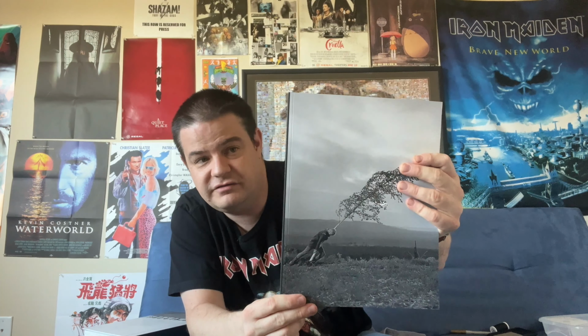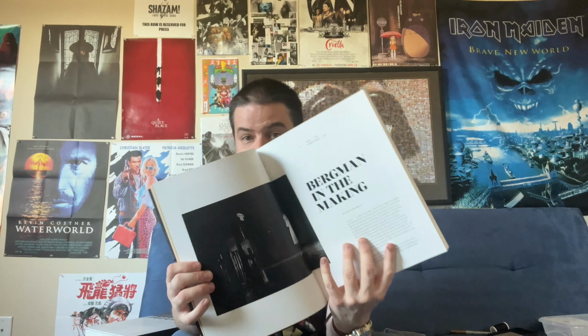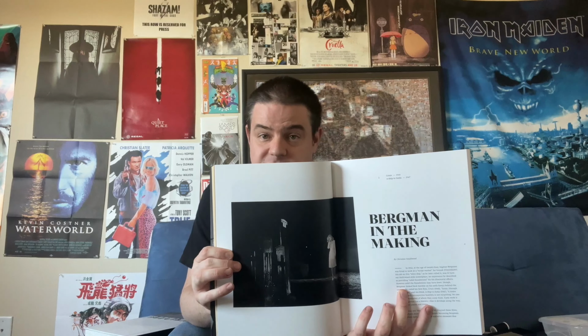Criterion is always good at including booklets with their releases, but we don't just get a little booklet with Ingmar Bergman's Cinema. We get a pretty nice, pretty big, comprehensive book here. So it is good to see they went all out on this one. Great shot from The Seventh Seal of the cast together there near the end of the film. We get some nice essays, descriptors of the films, great color and black and white photos.